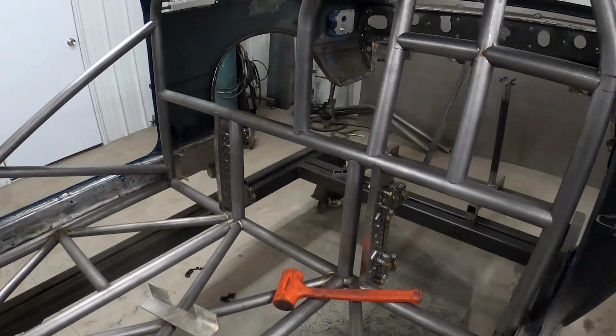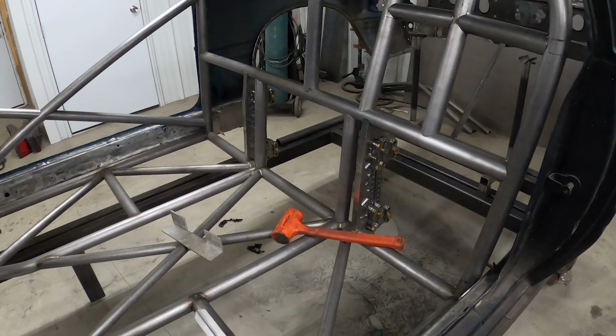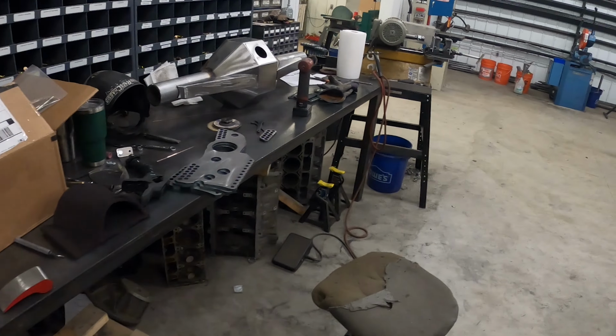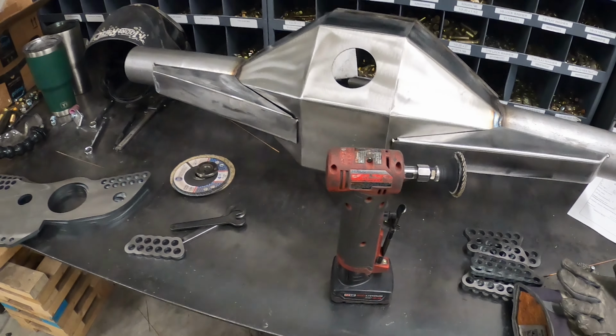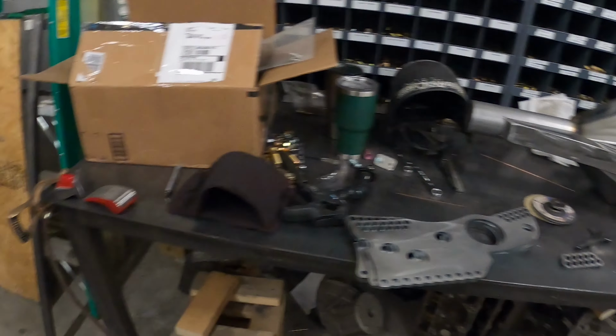Alright, after a 12-hour day, got some driver structure. Door bars are in, just took them back out, and the housing's getting. We got the housing somewhat situated. Got the 4-link brackets. We'll get that done tomorrow.